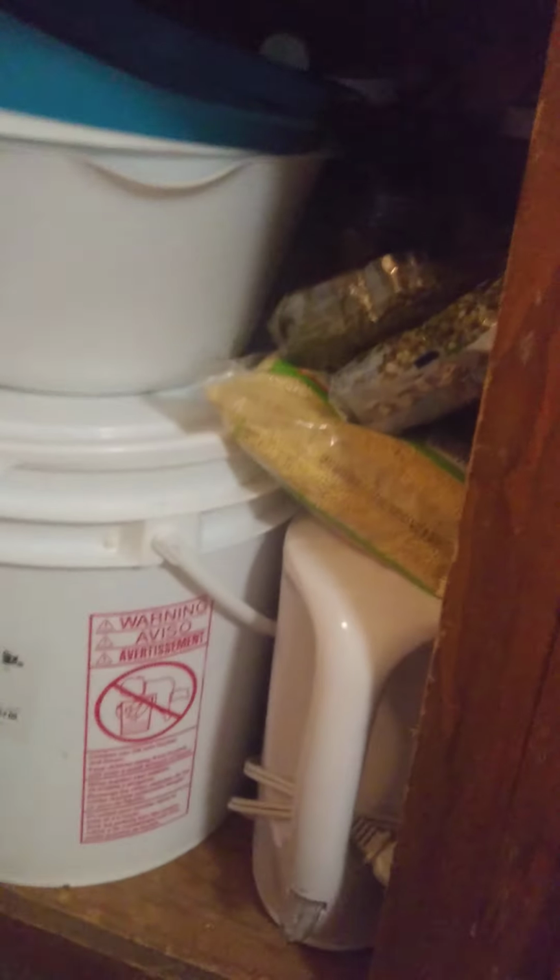So this is one of our cabinets. I've got the other water warmer kettle thing. I have canned beans, dried beans and rice that I've put into jars, and they're all on this shelf that's up back there. These are some things my husband wanted to eat, so I just threw it in there for now.